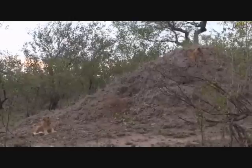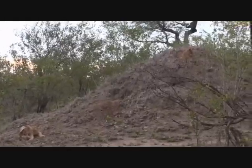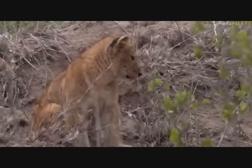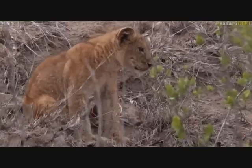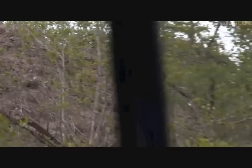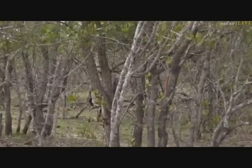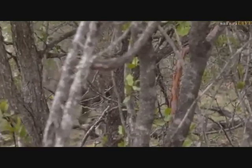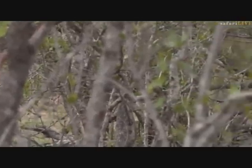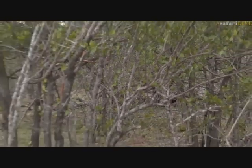You can hear that female calling constantly. The male has just got up, just through to the right of the termite mound. He's moving away at the moment. Not sure if we'll be able to see him. There he goes. Just through there. Alright, I'm going to sit here for a few more minutes.